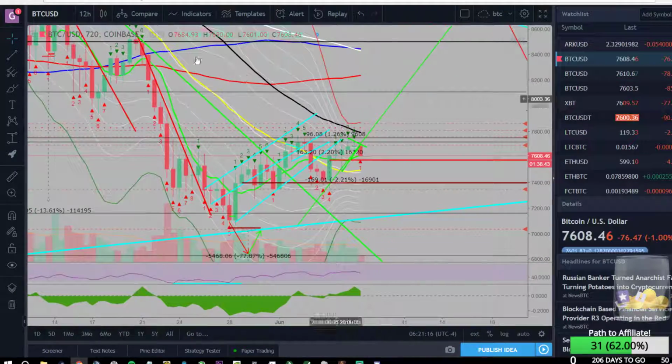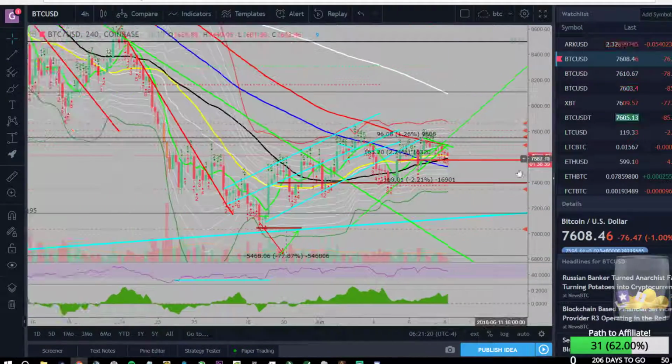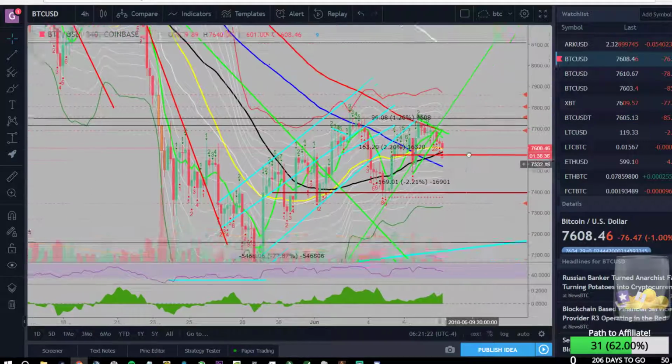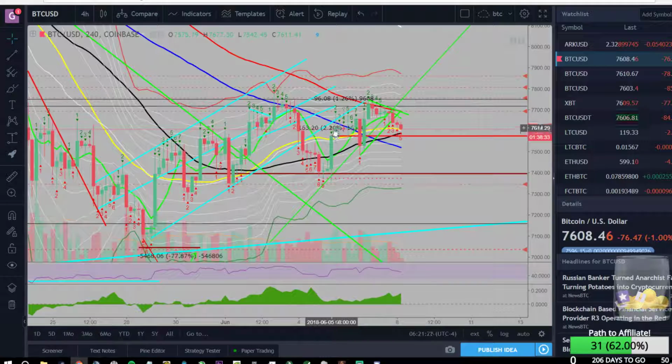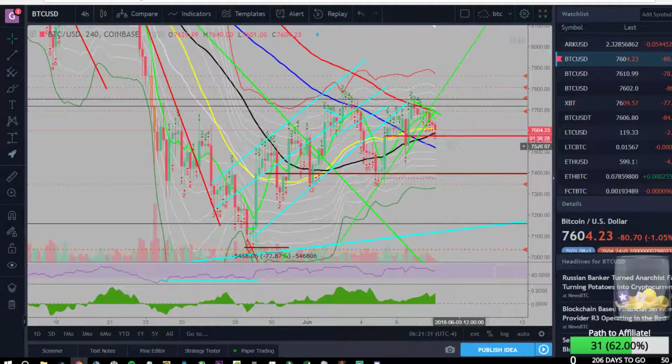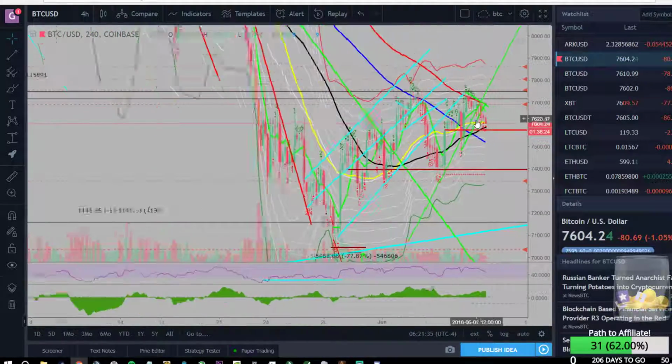Currently, I'll zoom into the 4 hours so it's a little easier to see this. Really don't need these. Just get rid of them there, just for personal use.